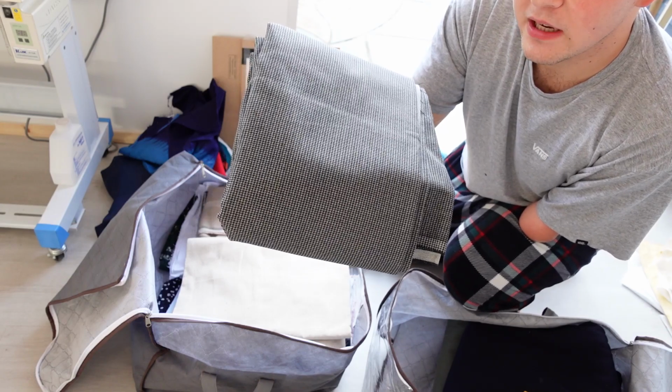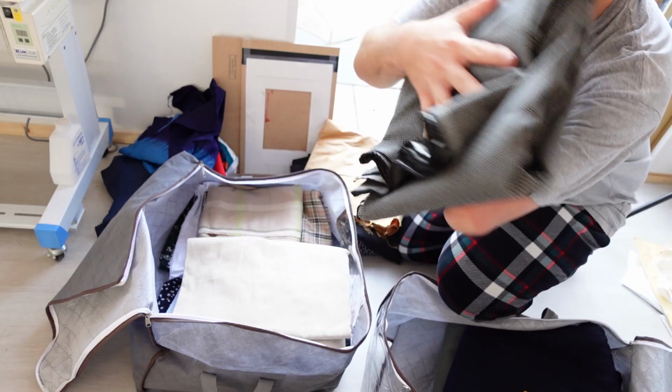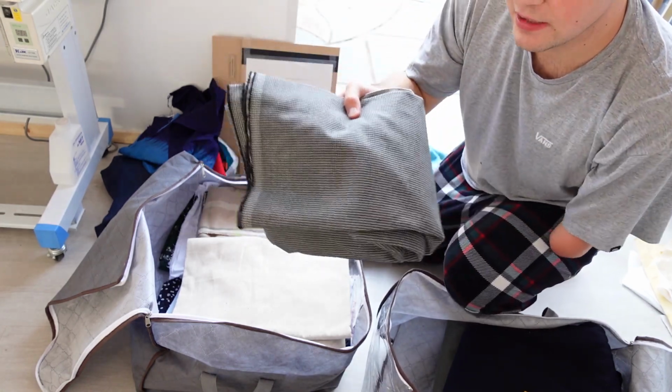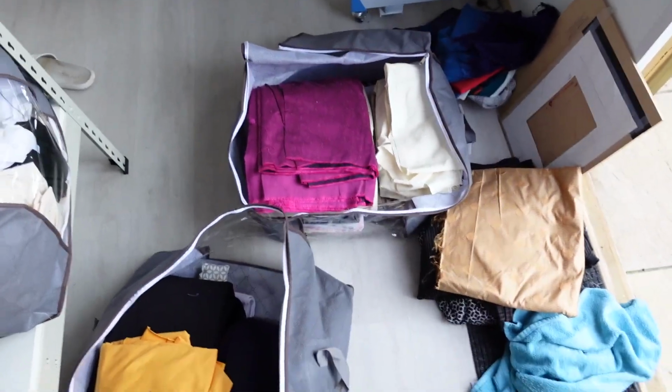I buy from there a lot because they are really good quality. This will come in handy for either suiting or some trousers. So this is where we've got so far.